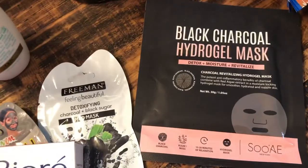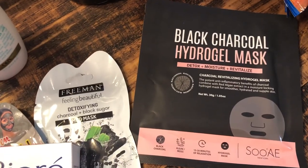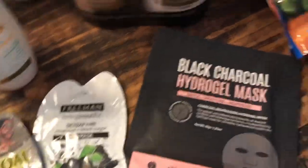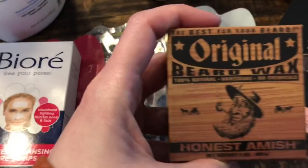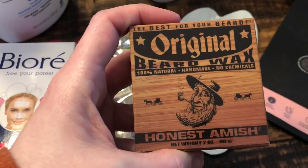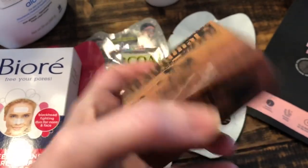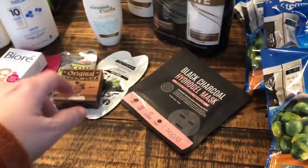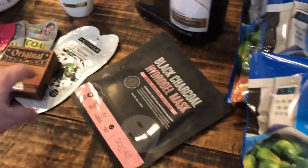And this is for my 16-year-old. She's allergic to half of the stuff she puts on her face, so it's kind of hit or miss with her. But we're gonna give it a whirl. You know, we've got Benadryl, we can save her. And this my husband actually picked out himself because he loves Honest Amish beard wax. It smells really nice and it makes his beard really soft. Plus his beard is really long right now, so we go through a lot of this.